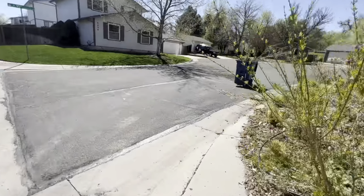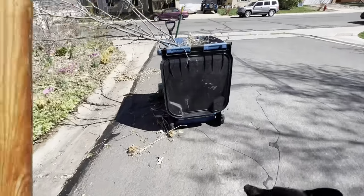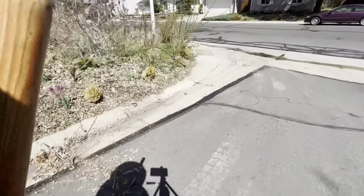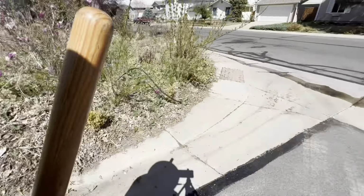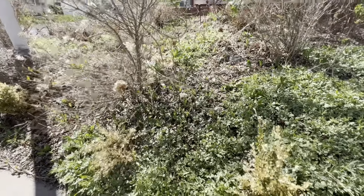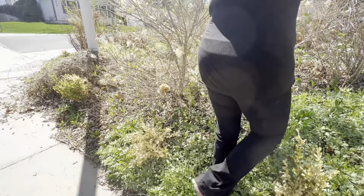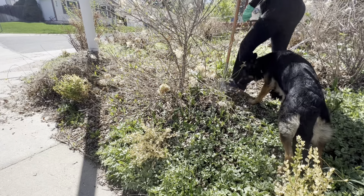But there's my big trash can. Everything is starting to get pretty. The snow on the mountain always gets around this time early, and eventually the snow on the mountain will be covering this whole area too, with lots of plants and everything else. This is where I had to remove a tree that was starting. It's a bad one. I think it's one of those weed trees that are in Colorado.